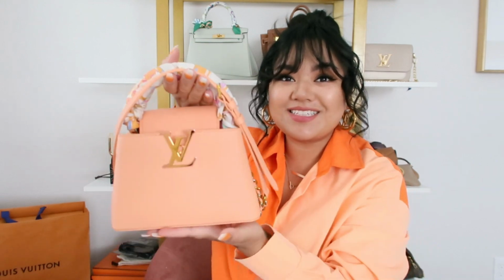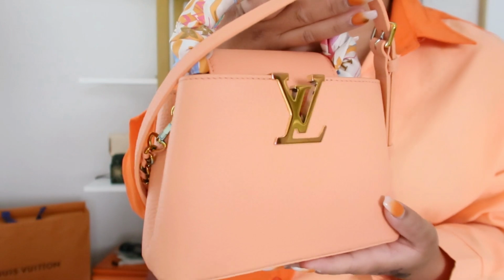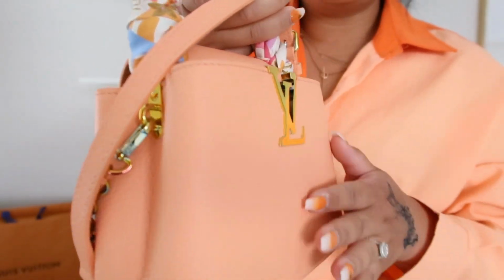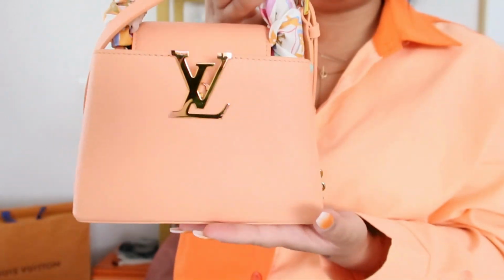And then I did just get my Louis Vuitton Capucines in this stunning coral color with the rainbow iridescent hardware, and this is the Capucines mini. I've been wearing her non-stop since I've gotten her, up until yesterday because I just got something, and we'll show you guys. But yes, these are technically my Mother's Day presents on top of what I'm unboxing today.